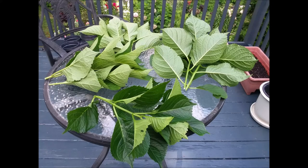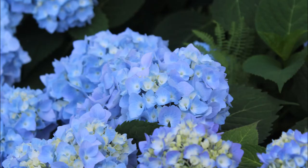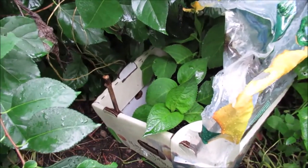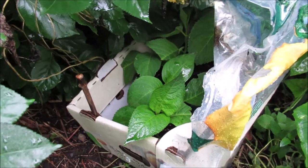The first batch of hydrangea cuttings that I propagated came out so well that I said, let me do some more. So I started to just go crazy with the whole process, and I did a number of cuttings. I love the color of the hydrangea and then some of the other hydrangeas that I have in the yard as well. Those hydrangea cuttings that I had put in the pots, and if you want to see that video, you can check it out.